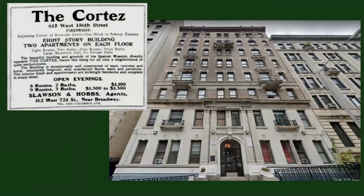Here is the Cortez, which was designed by Neville and Bagg. It's from 1909. This building was distinguished by there being only two apartments on a floor, an 8-room and a 9-room. The 8-room had 2 baths, the 9 had 3, which suggests that the difference in rooms was another bedroom and bath.